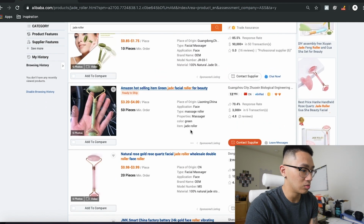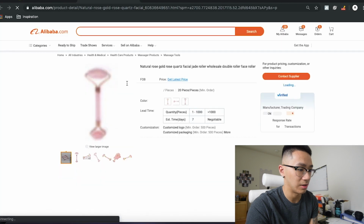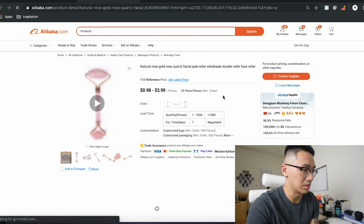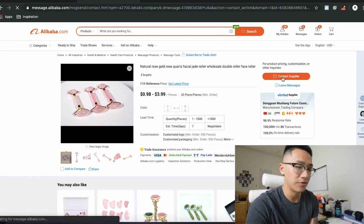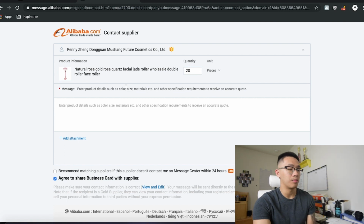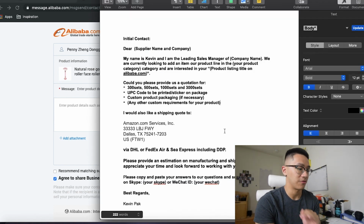Okay, so once you find the suppliers that you want to contact, we're going to go for this guy right here. You're going to click on the product. It'll take you to this page, and if you want to get a quote from them, what you're going to do is go to contact supplier, which takes you to another page, and this is where you're gonna put your initial contact. Now I have a template for you guys that is what I use to contact my suppliers for that first step.